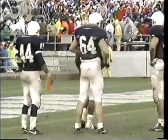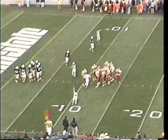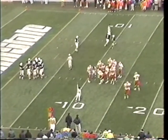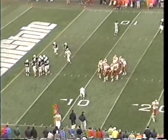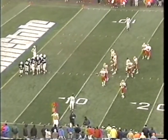Yeah, Sam just doesn't have that much speed to get outside. And, you know, they have good inside linebackers. Whittier was out there, too, preventing Sam from cutting back.